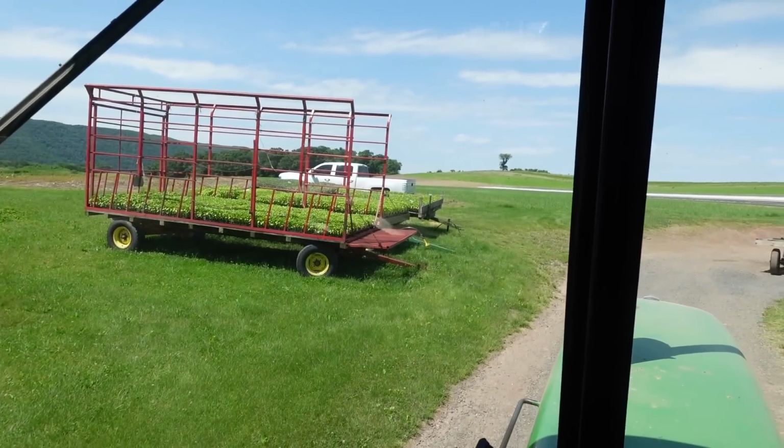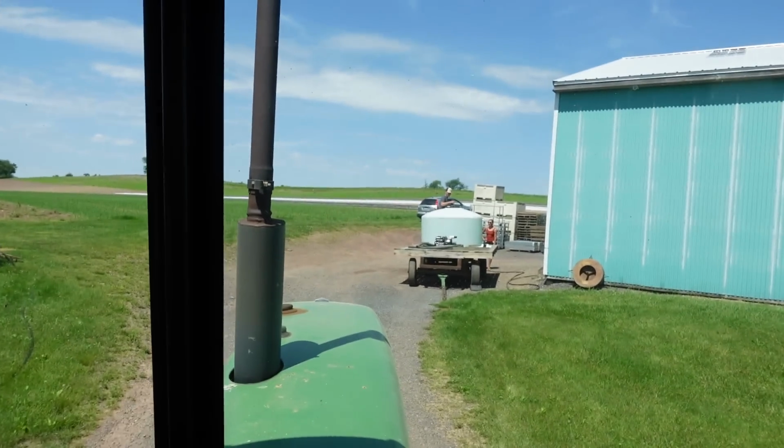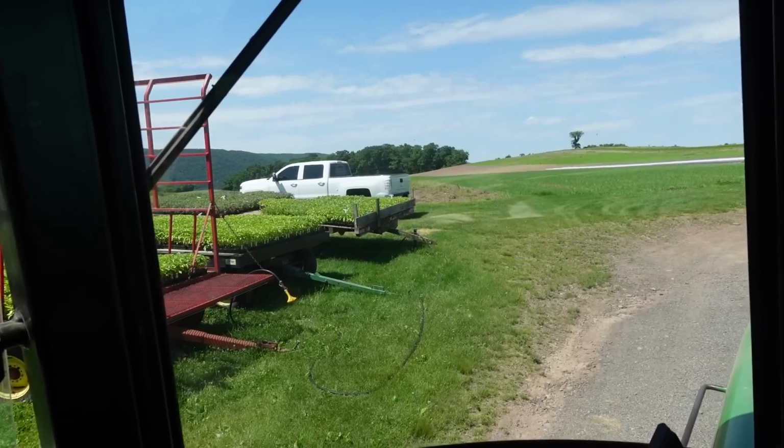What we're planting today is actually cantaloupe and watermelon. So Ben's right now in the process of filling this water tank. Sammy's gonna water the plants, and I'm gonna start hauling equipment to the field so we can start as soon as we're ready.